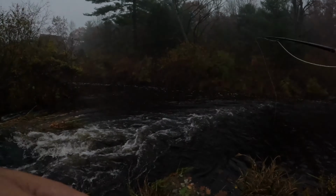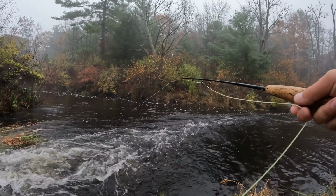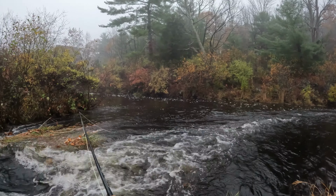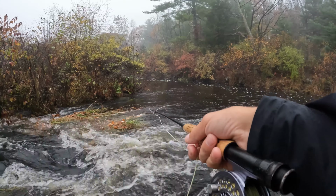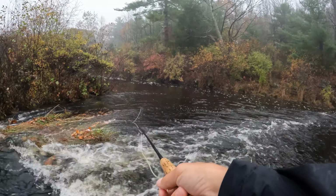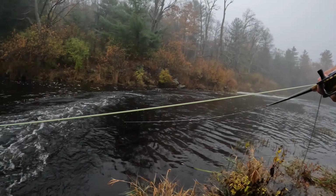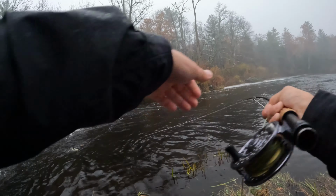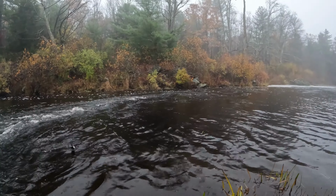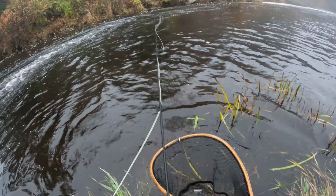Smashing over my barbs, guys. Let's get right in the current seam here, kind of the slow water slash current seam. Yep. Oh. Just missed one, guys. Missed another one. No rainbow. Another rainbow. Go back in.